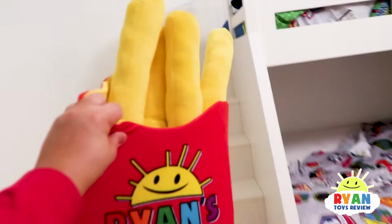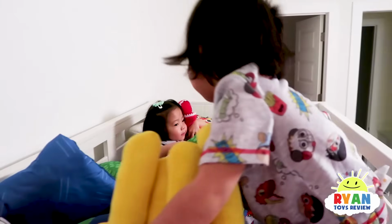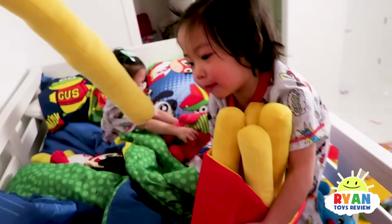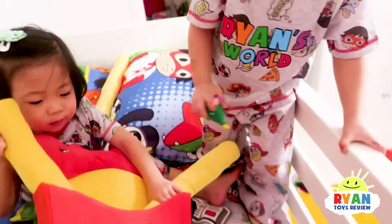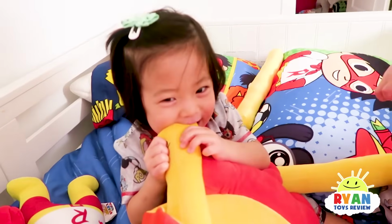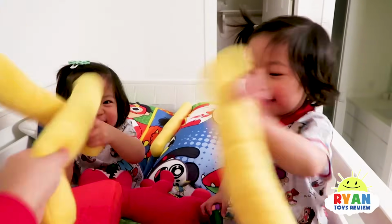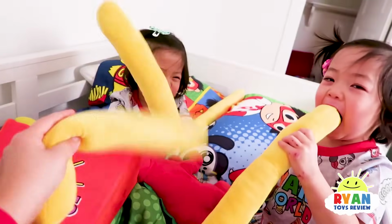All right, so these french fries are really cool because you can take them out. See, you can pull out the french fries. Let's pull it out, and then we can fight. Look, Emma's eating the fries. Pillow fight, pillow fight.